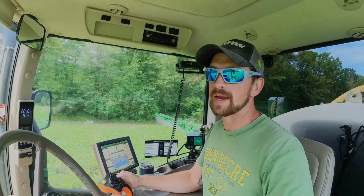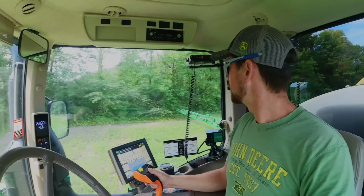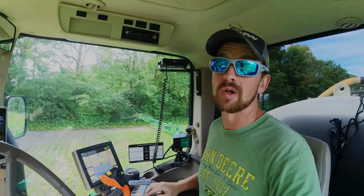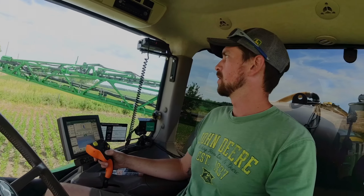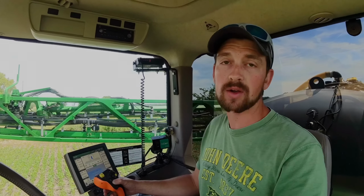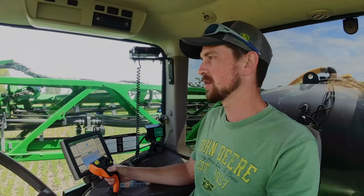I sure am glad I'm back to a tree line, because that tree's calling my name. And that's a wrap. I am done spraying beans. I don't care what anyone says. Except for fungicide. I'll come back for fungicide. But no more herbicides on beans.